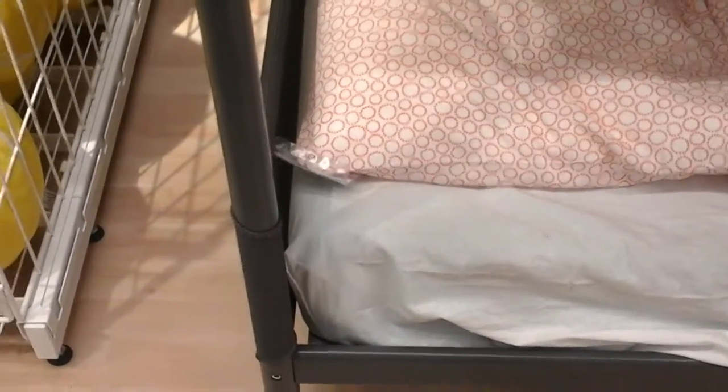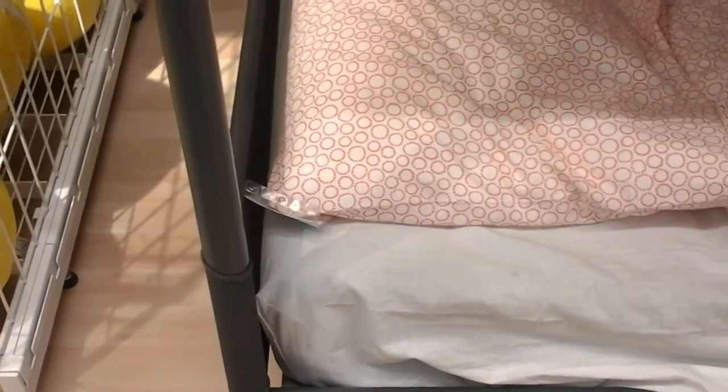So we'll have to save up some money for these. Maybe if we got a bed like this and we put some Frozen bedding on it for Sabrina, she would get excited. But if that mesh has to be on there, I can see her ripping it.